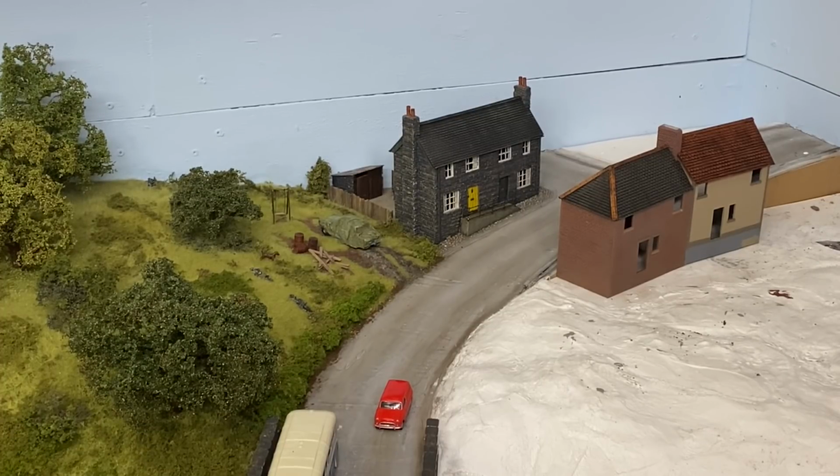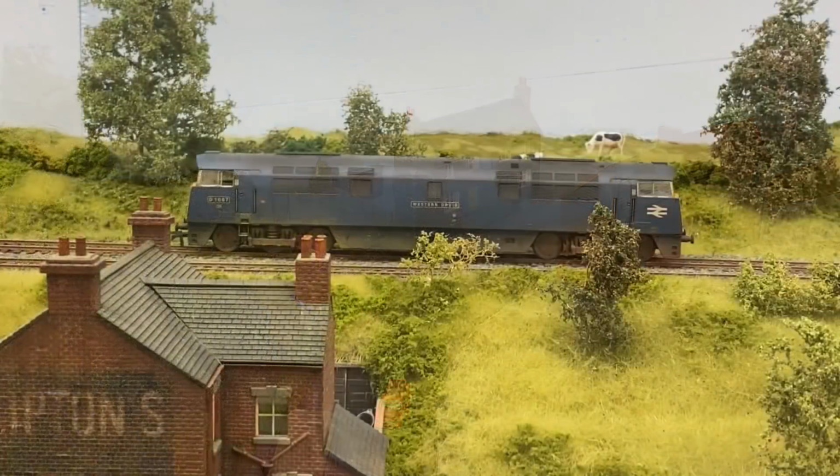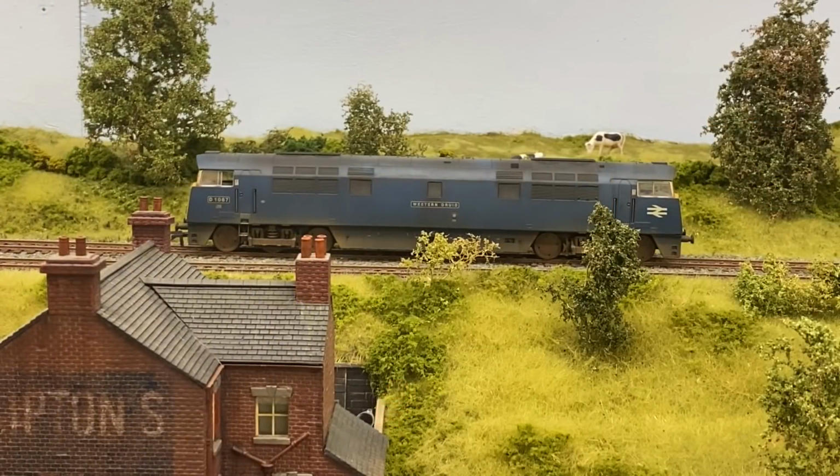And then if you look opposite Blackstone cottages, you can see that I've made a start on the next series of buildings for Carrick Wills. I'm sure many of you will be able to relate to this when I say that sometimes you just get a bee in your bonnet about a particular loco that you have to have in your fleet, and the Western's been one of those for quite some time for me.